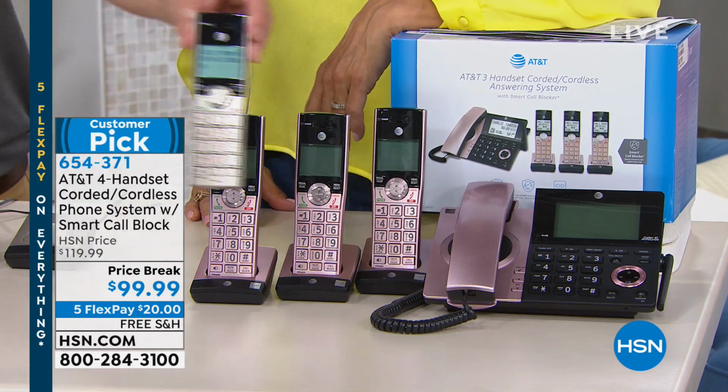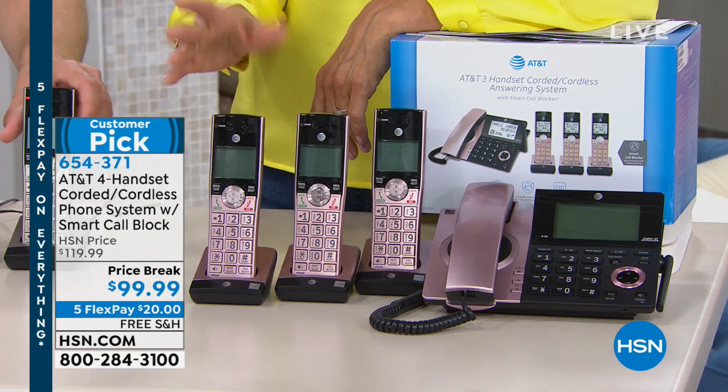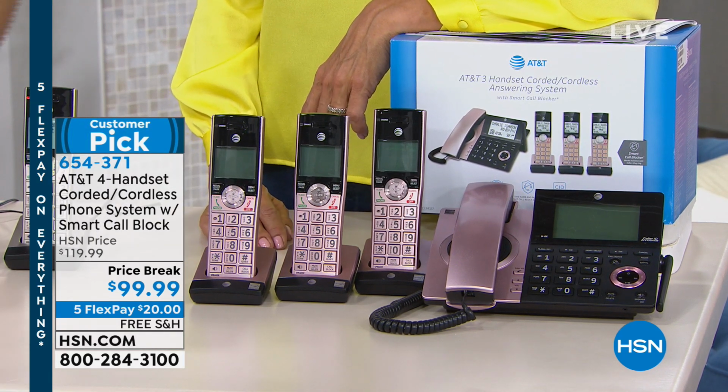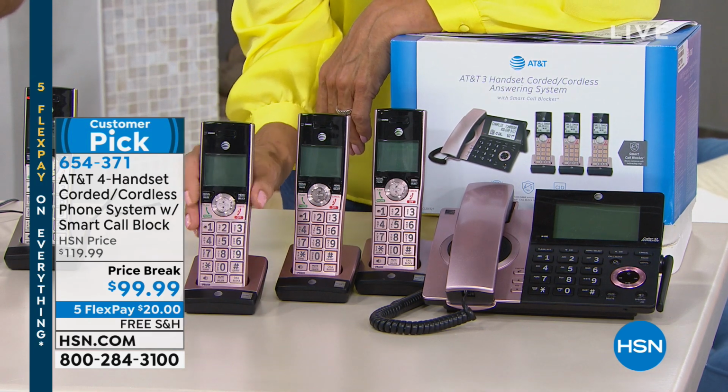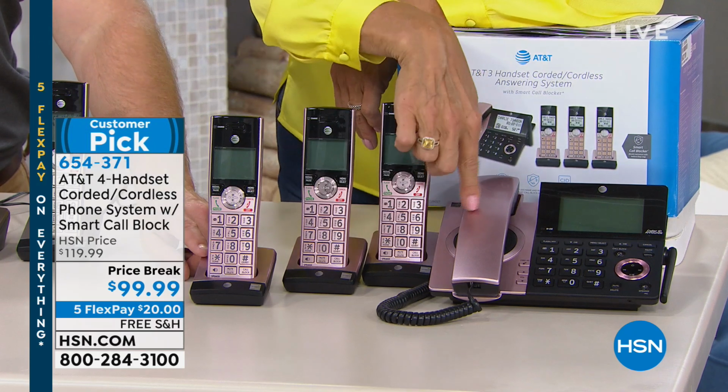The decision really is what color do you want. This is that gold and that's the rose gold. How fun is this rose? Isn't it? Obviously not for every guy out there, but it would be so fun if maybe it's time to give your teenage daughters their own phone in their room, and they would just love that. So this is an option. I've never seen this pretty color before, but all three, and then you get the corded handset as well.